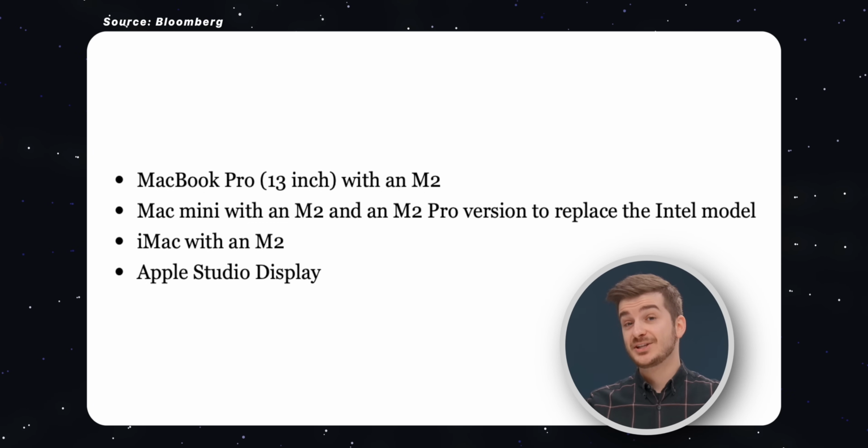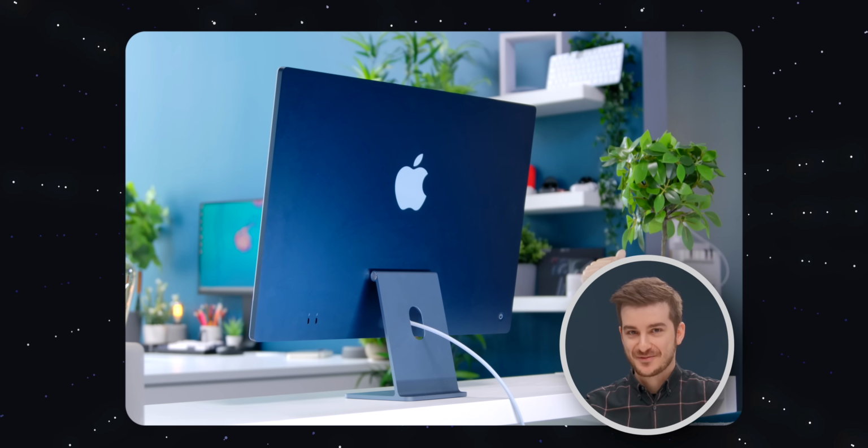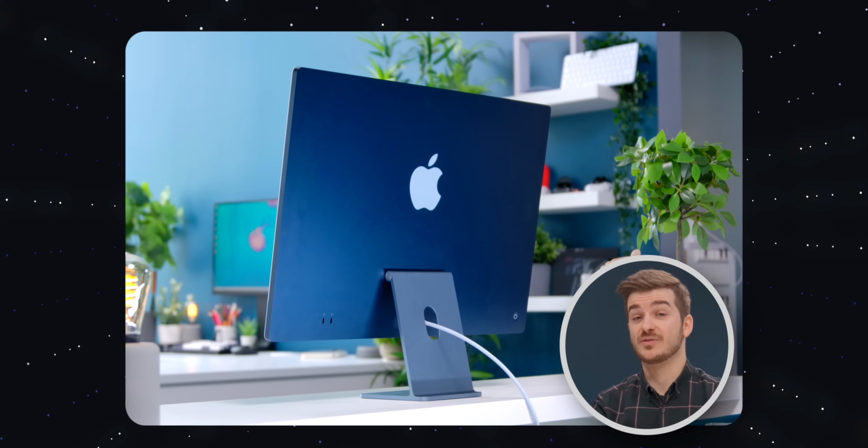We also have a small update to the 24-inch iMac with that M2 chip. So same design, same everything, just slightly more GPU performance.